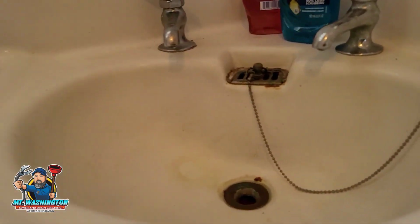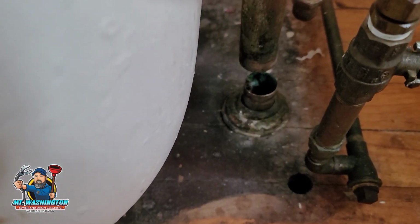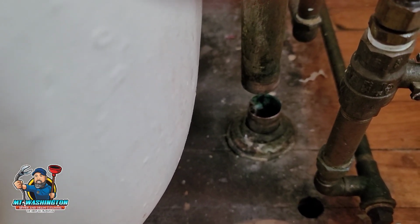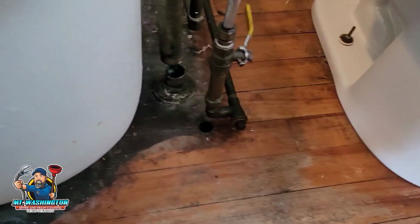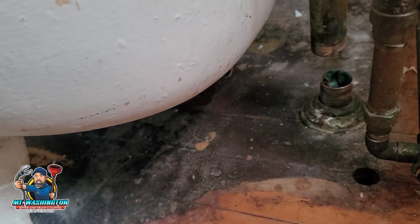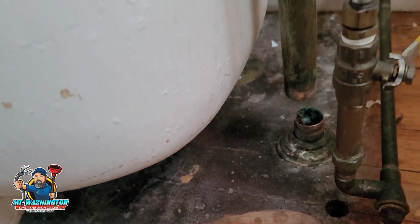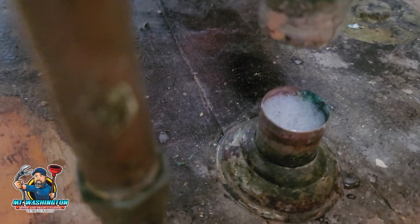So here's the sink. I need to run water and see if anything comes out of that drain right there. So far, that's functioning. I don't see anything coming up out of that thing. I found this soda can in the trash to get some water down inside of there, and it does back up relatively quick inside there.